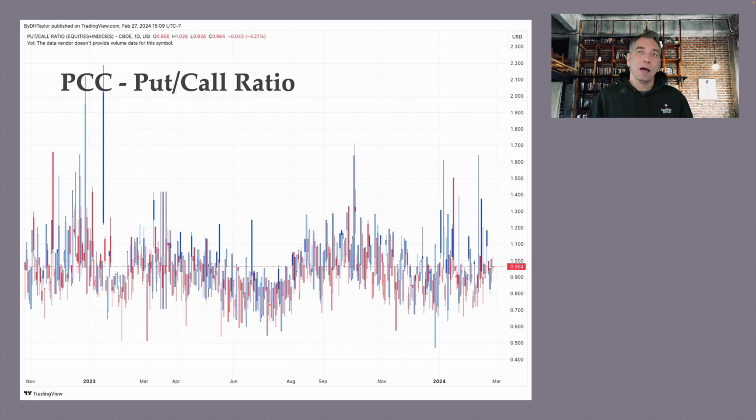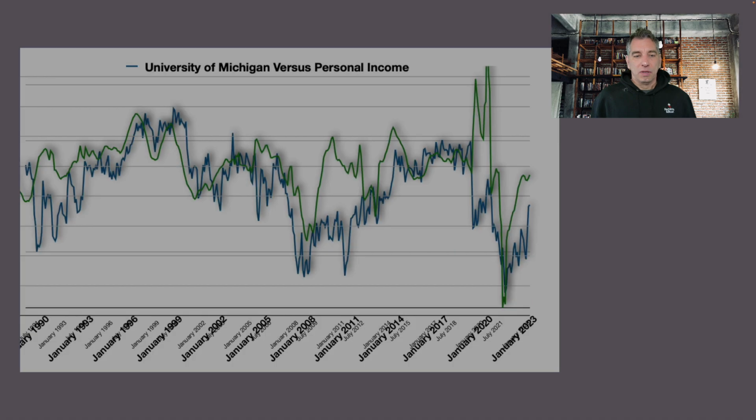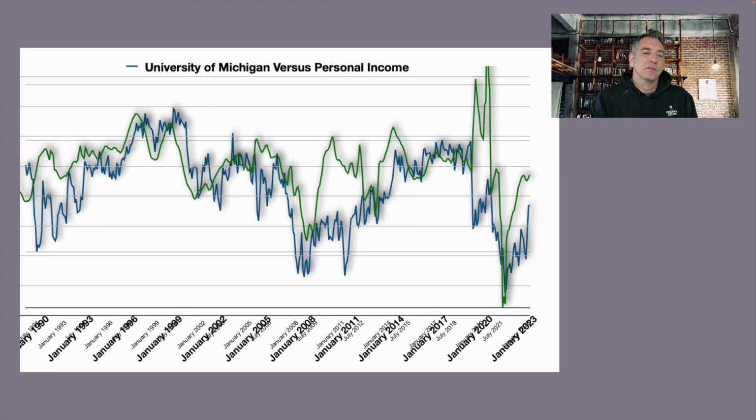That would send the VIX up. My puts on UVXY stock expire worthless, which is the game plan. University of Michigan sentiment versus personal incomes. It's real simple. I start all my analysis with what's going on with the consumer.